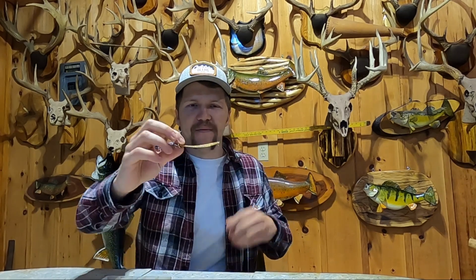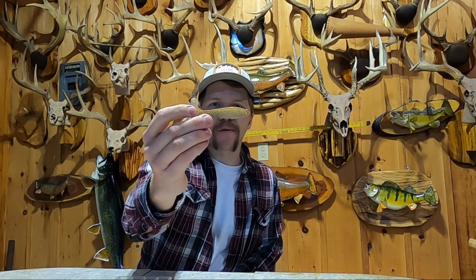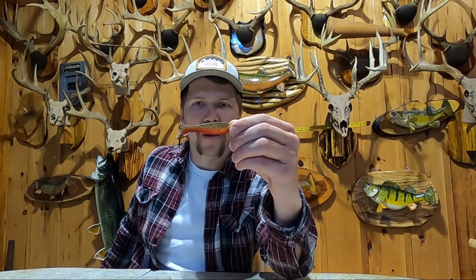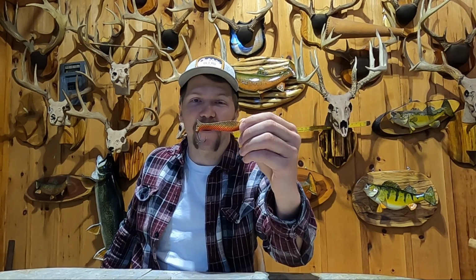They have a totally different action. The shape on these is very different. They're shaped a lot like a bait fish. So if you look at the profile of it, it's got that minnow shape to it. So they seem to work. I've seen them work lots, caught some fish on them.